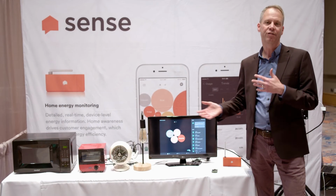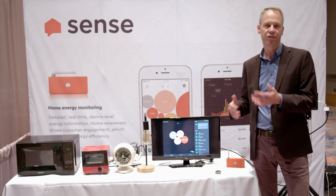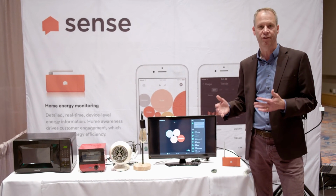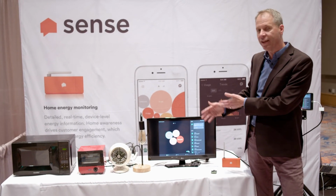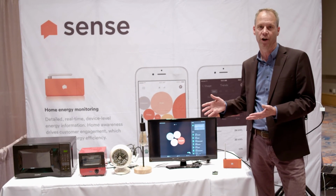All right, so we've seen how Sense can help consumers understand what's going on in their home, where appliances are coming on and off, how much energy they're using. And that will help them save money on their bill and keep their home more safe and sound. But what does this mean for utilities? Well, for starters, it can help utility program administrators meet energy efficiency targets. If consumers can save 5, 8, 10% on their bill through doing this, that helps the consumer, but it also helps the program administrators meet energy efficiency targets.